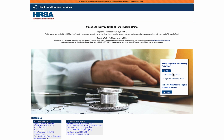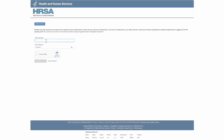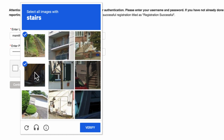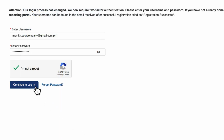Users that have already registered as PRF Reporting Portal users can enter the portal by clicking on the Login button displayed under the Already a Registered PRF Reporting Portal user. After clicking the blue Login button, enter your username and password, created during the registration process, then complete the CAPTCHA. If their security questions and/or two-factor authentication, or 2FA, preference have not been set, portal users must enter the TIN associated with the username. If an invalid TIN is entered more than 3 times, the account will be locked for 15 minutes before the user can try again.